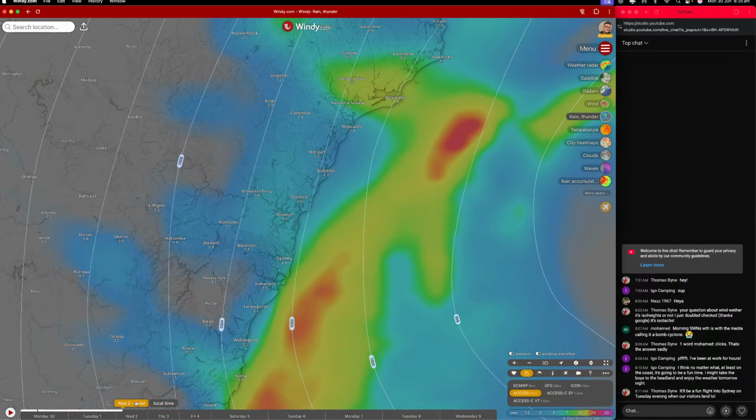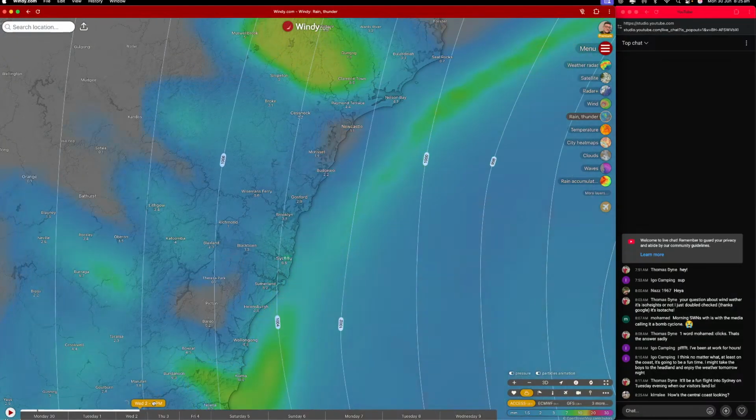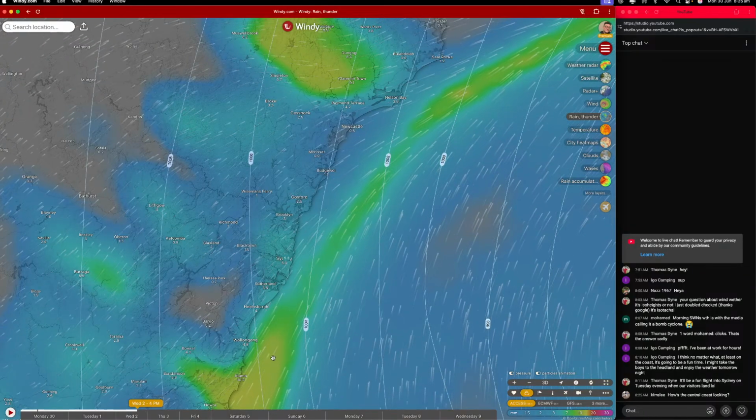Yeah. Early showers, stuff like that. And actually Access is different. It actually has the system. It does have it, just has it a little bit later than GFS and EC did.